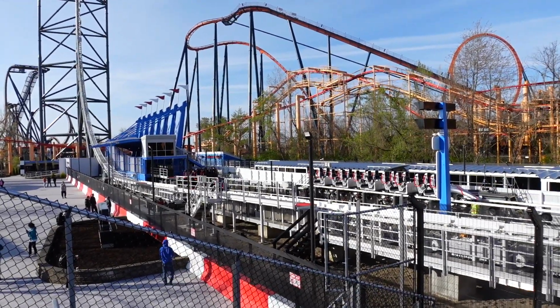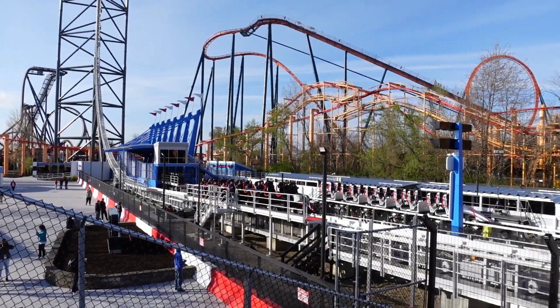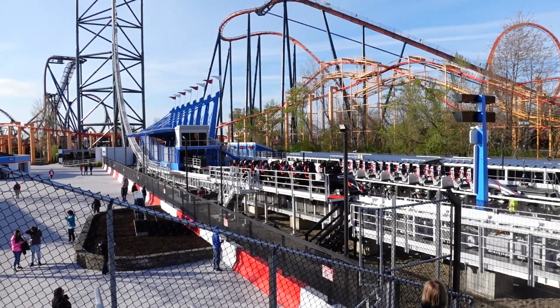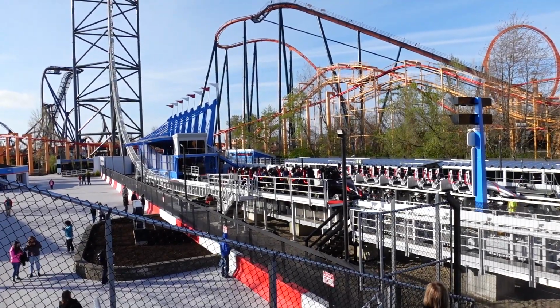As you can see, the black train has the on-ride camera. So for the people sitting in the second row, they can get their actual POV footage and have their initial reaction taken. That way they can upload it for their news media or for their own social media channels.